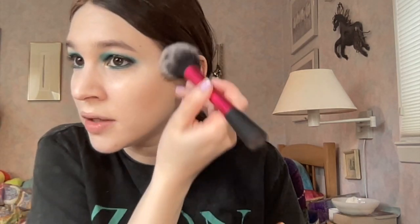Okay, let's finish up the eyes. So I just went ahead and coated my bottom lashes with my Lash Discovery mascara as usual. And now I'm going to go in with probably the bronzer that I would recommend the most if you guys want to pick up a new bronzer during the sale. I love this Haus Labs bronzer.